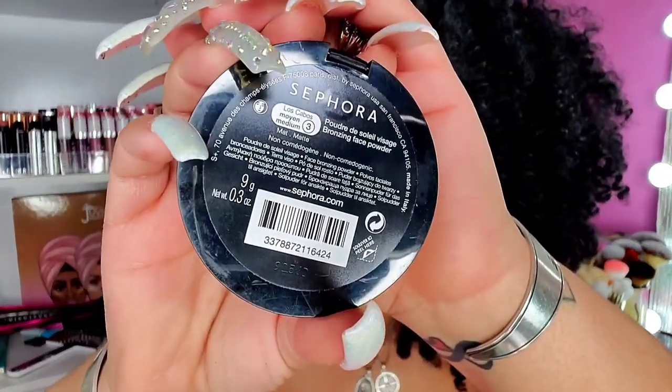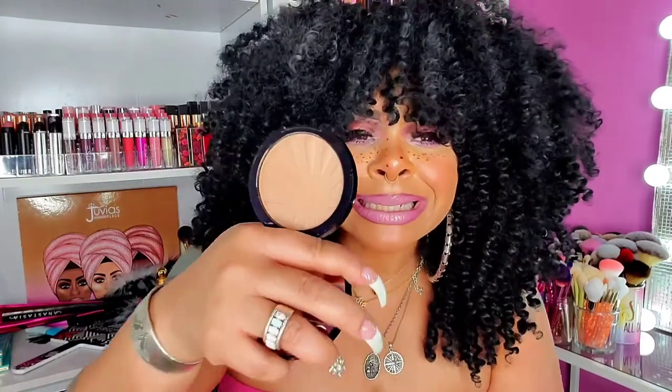Okay, guys, the next couple things that I got are actually bronzers. And the first one I got is, again, by Sephora Collection. I got the Sephora Bronzing Face Powder, and I got mine in the shade Los Cabos. Now, guys, I do have another one of these, and I don't remember what shade it's in, but it's definitely not Los Cabos. It's a little bit deeper. But this is what Los Cabos looks like.